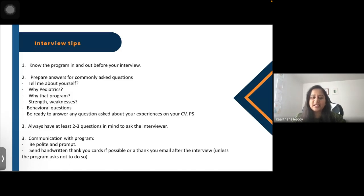And again, you can send another email before ranking time, about why you're interested in that program, and that you had such a great experience and things like that. So send emails because people really like that, and you can also send happy new year emails or Thanksgiving emails and things like that too. That is also helpful.